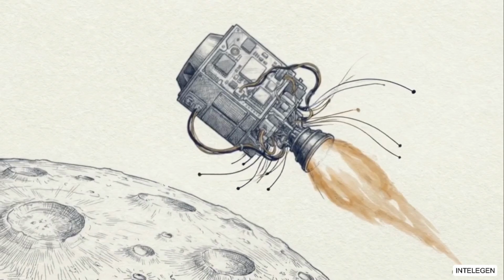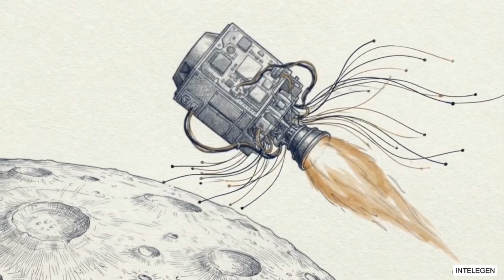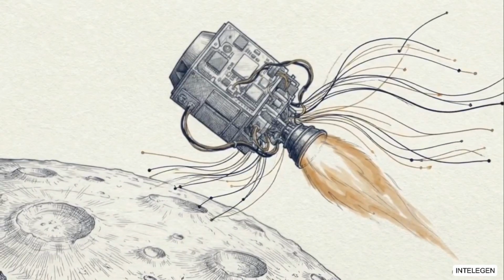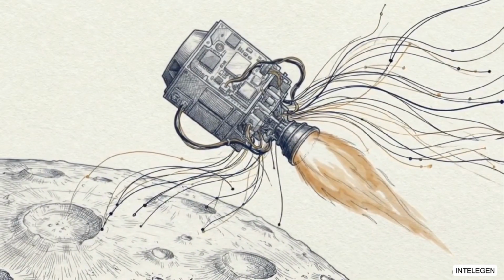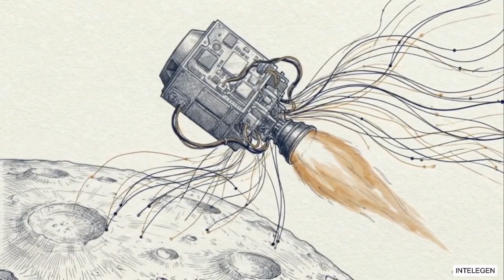By merging terrestrial analytical capability with orbital edge logic, the future of deep space exploration is completely decentralized, highly autonomous, and inherently modular.